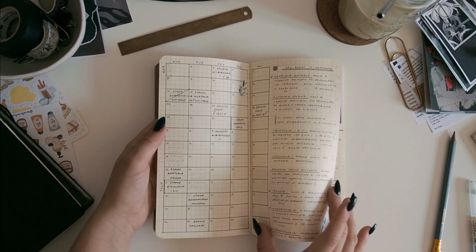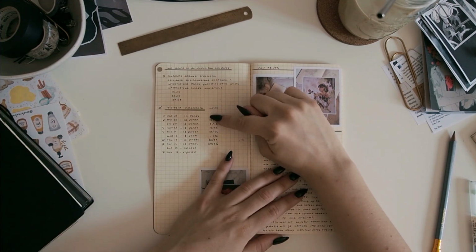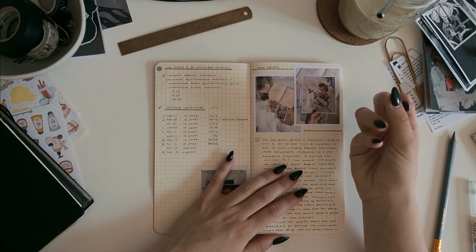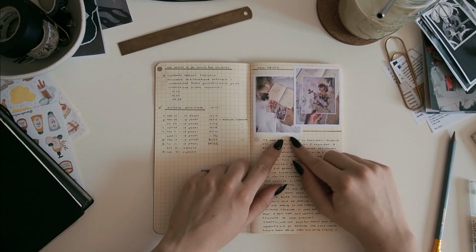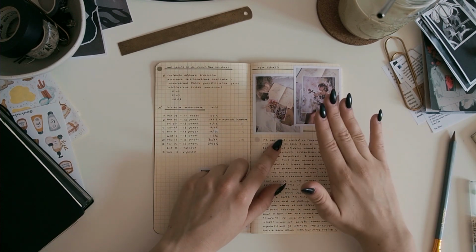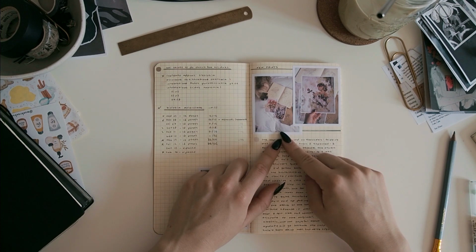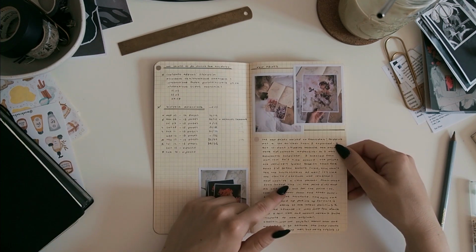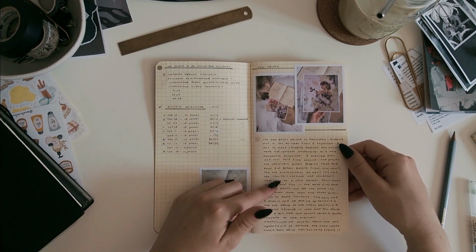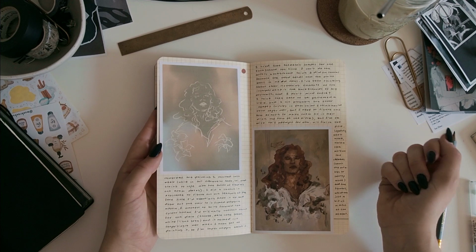Exam season calendar, as I mentioned before. This was like a revision plan, I suppose, for an exam that I took in April. I got new prints made, so I took some photos for the listings on my Etsy shop, and I printed some out, and I did a bit of journaling about that. I was using a new print shop to print them, so I journaled about what the experience was like and all of that.